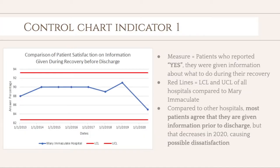And so the first control chart indicator was the measurement of patients who reported that they were given information about what to do during recovery. So compared to other hospitals, most patients agree that they are given information prior to discharge, but you do see that in 2020 it does decrease, but it stays within the control limit. But this also means that it caused possible dissatisfaction.